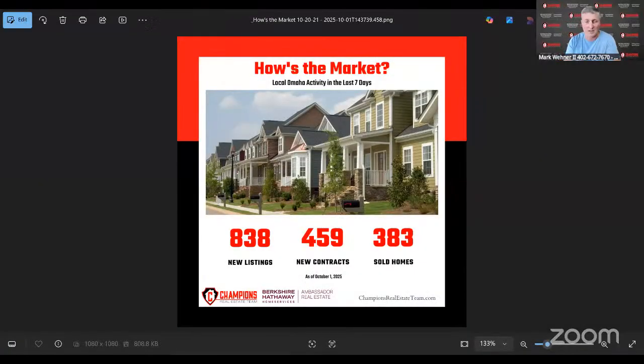So let's jump into what's going on in the real estate market. We're starting to see a little more activity as far as homes coming on the market, which is typical this time of year. So we got 838 homes. I also ran these numbers a little bit later in the day, so that may have a little bit of effect on the numbers. I typically run them in the early or late morning time frame, so it gave a couple extra hours for new homes to come on the market on a Wednesday.